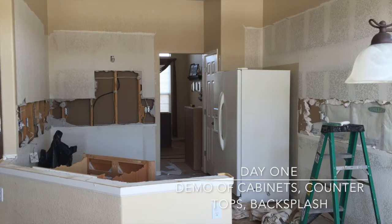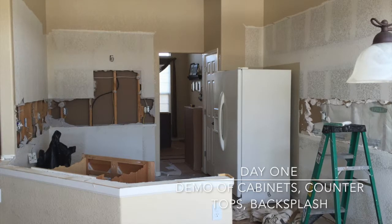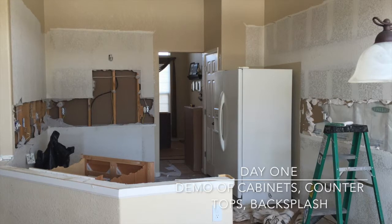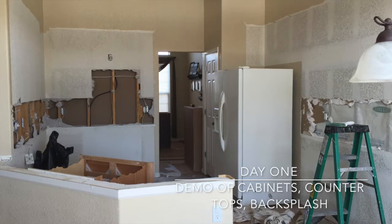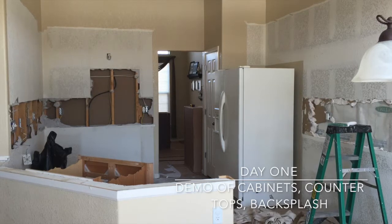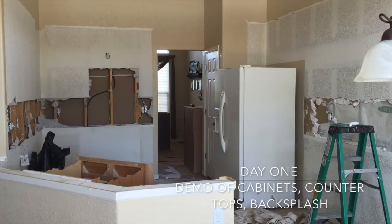We just wanted to touch base with you and talk to you about day 1, 2, and 3 for our kitchen remodel. Basically, we're going to start with day 1, and we're going to start with our first scene here. And this is our day 1. As you can see, it was a huge impact to our kitchen.